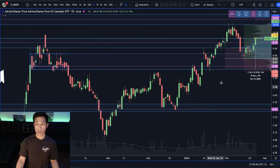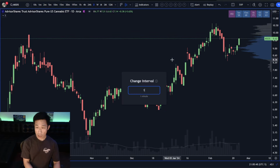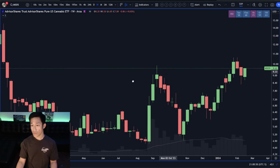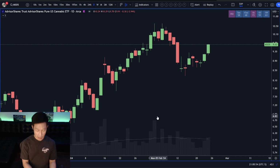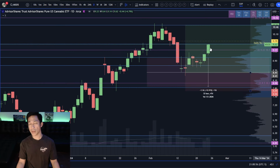Okay? So even though this is a pretty nice bounce, you still just are... Actually, you don't really have that much space for a weekly lower high. So honestly, this looks pretty good. It's just a matter of will they get rejected from 9.78? That's going to be super key in the week to come.